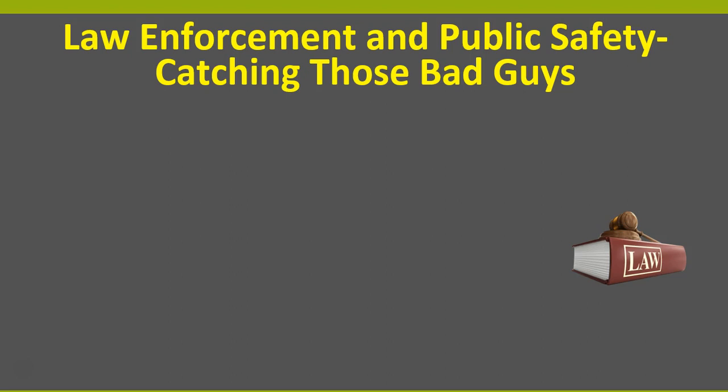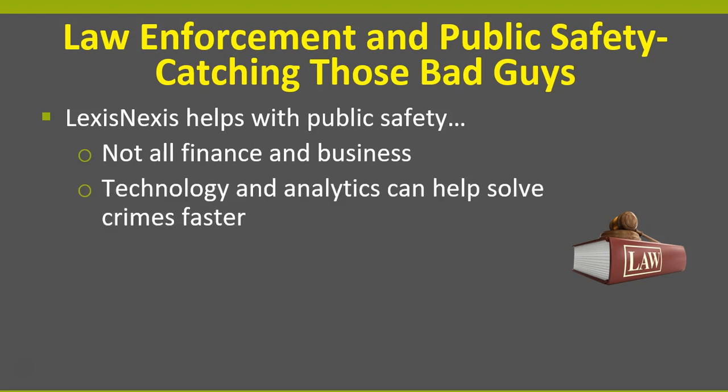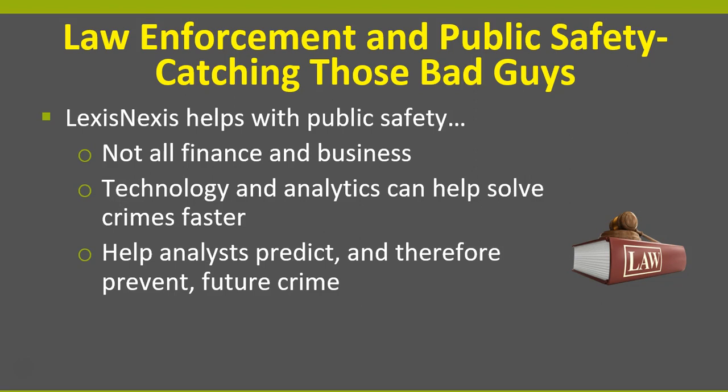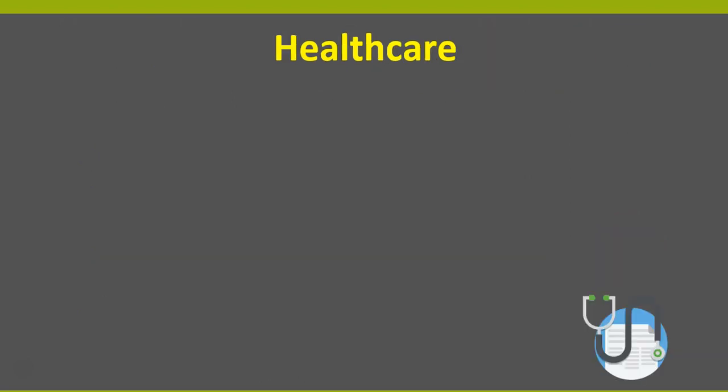Another area where they help is law enforcement and public safety, catching those bad guys. LexisNexis helps with public safety. It's not all finance and business. Technology and analytics can help solve crimes faster. This helps analysts predict and therefore prevent future crime. It has been used to locate witnesses and find kidnapped children.